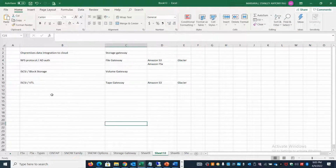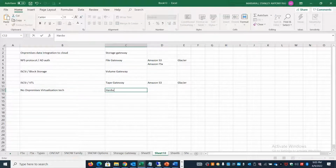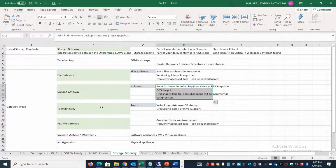And if the question has no on-premises virtualization technology, then automatically your answer should be the hardware appliance solution. So read the question. You will see some small hint to differentiate the answers. That is what you need to be aware of at this point of time. Let me check here if I missed anything.